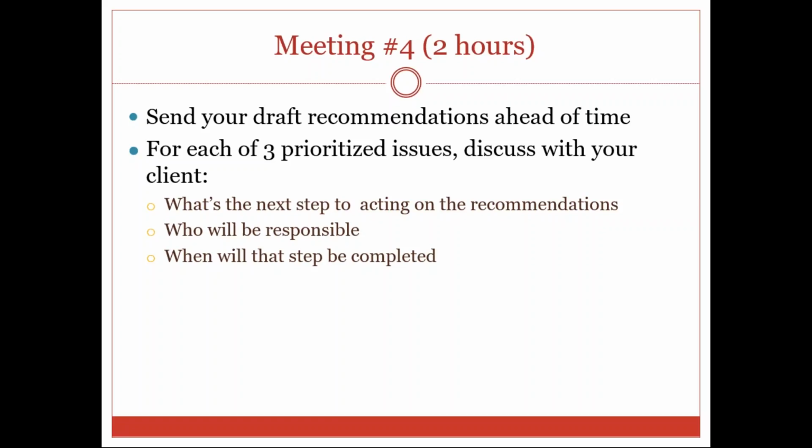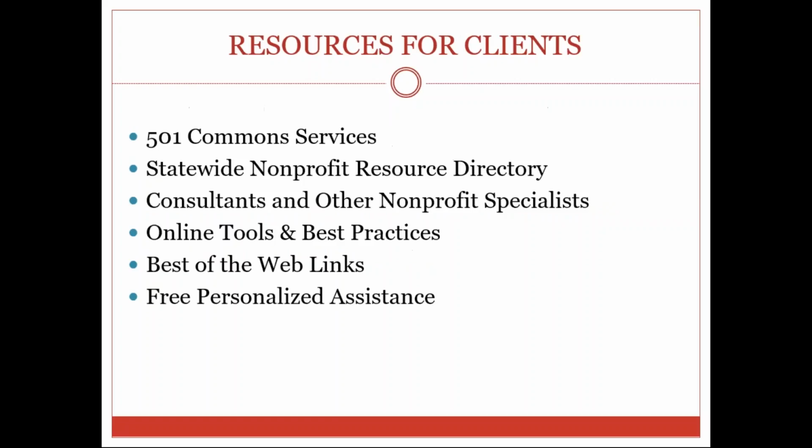in the right direction. And I think part of that is setting them up for success, so they're at least thinking about what's next. They have a tangible action that they can take, an idea of who and when that step might be completed. So.